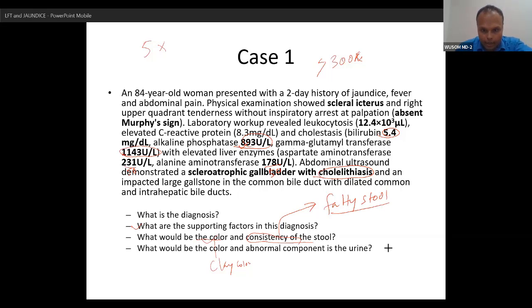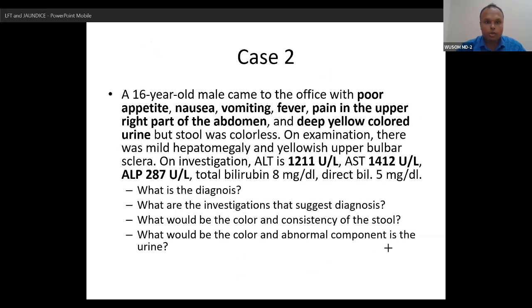What would be the color and abnormal component in the urine? The color of urine will be dark, and there will be bile salt in the urine. So understand this now. So let's talk about this second case.